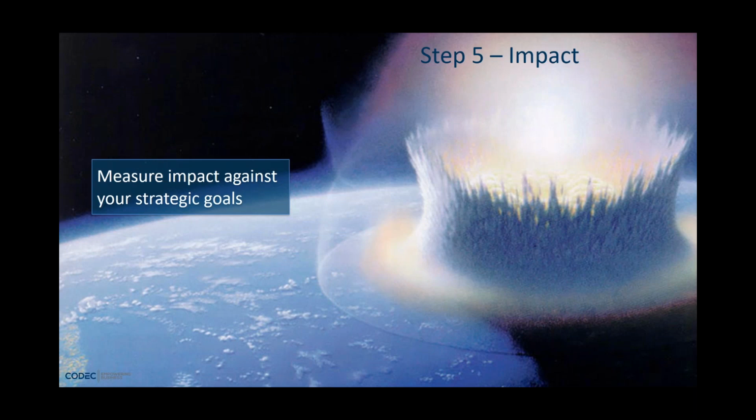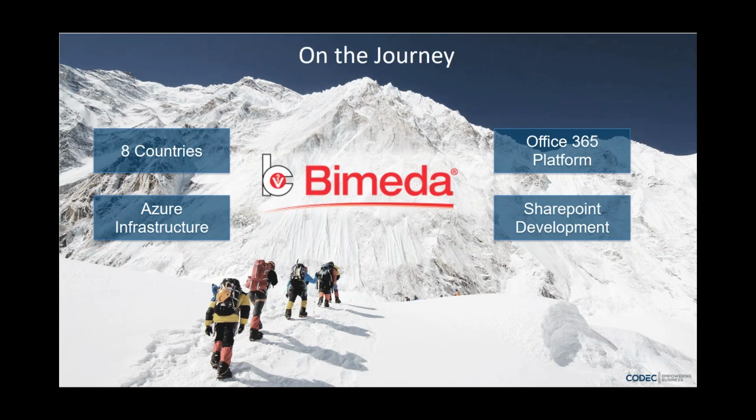And one company I'd like to just mention here that is on the journey is a great Irish company called Bimeda. They are a pharmaceutical company for animal health. And just a little bit of background there, they're in 8 countries around the world. And the States, they're also in Brazil, Hong Kong, China, and Kenya. So, tricky enough places to get to.